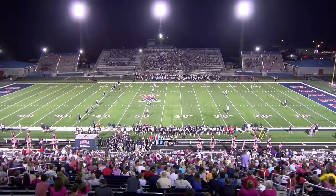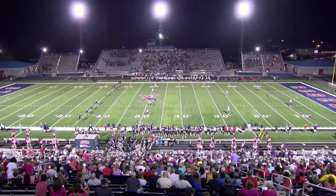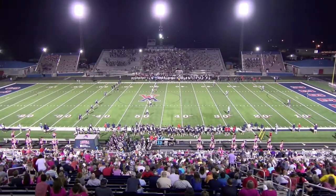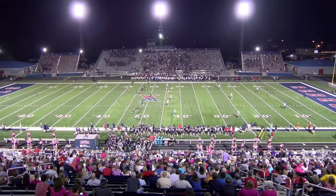We got another sky kick. This one was even better than the first one, I thought, because we're not trying to necessarily kick it down there to the 10. We're trying to kick it to where when they catch it, we can be there, and this is the perfect example of what it should look like.